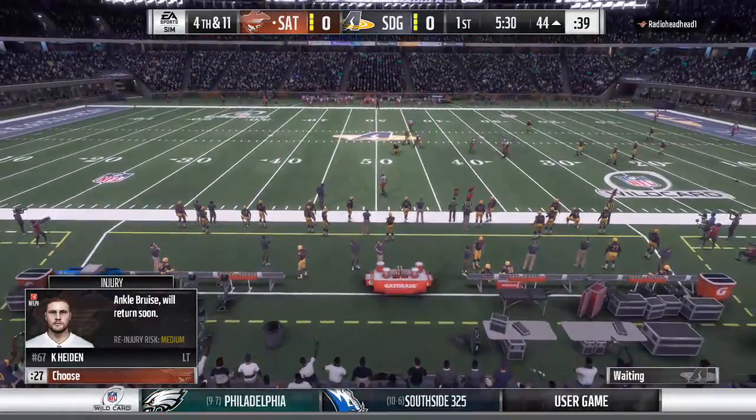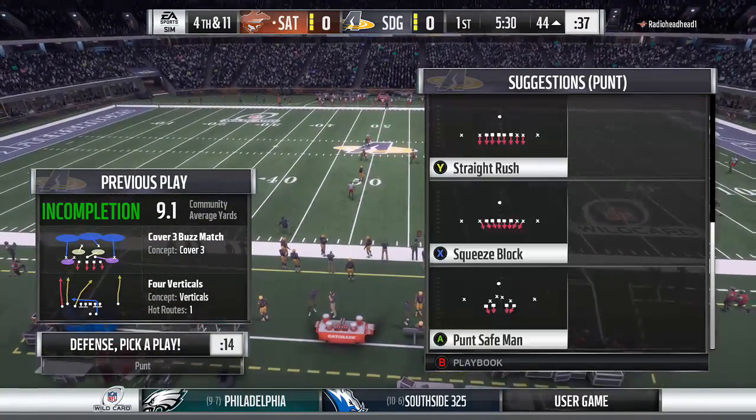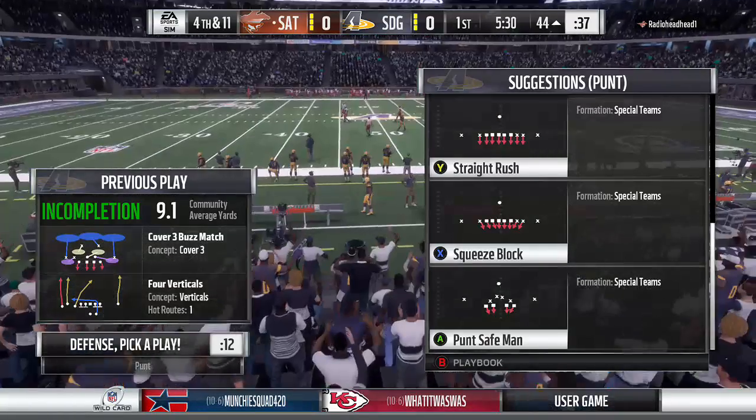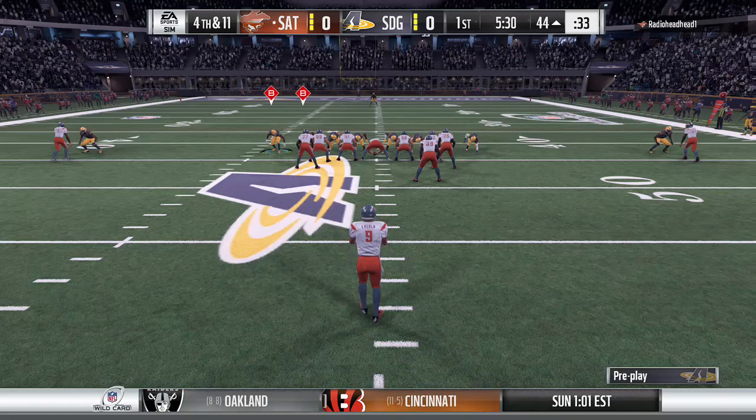This team is not going to make it easy for you. They're a physical group, and we just saw it there on that play. It came in, made the contact, just as he's trying to haul it in. And on now is the punter, as the first drive of the game stalls out, he's on to punt.